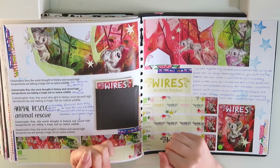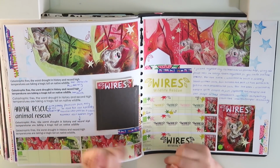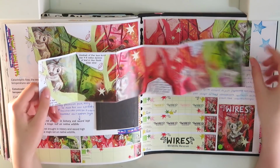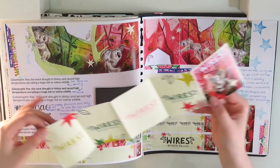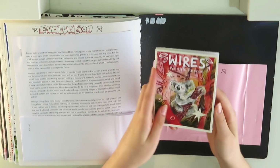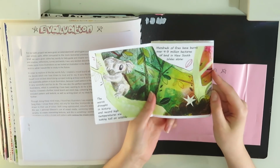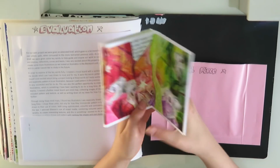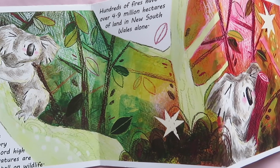I then scanned all those illustrations into the computer and joined them together in Photoshop to create one big long illustration. I did text as well and made a little front cover, and then here's the final piece. I got it printed out nice in the print room, so it's kind of like a book, but it also spreads out to make one big long sheet.